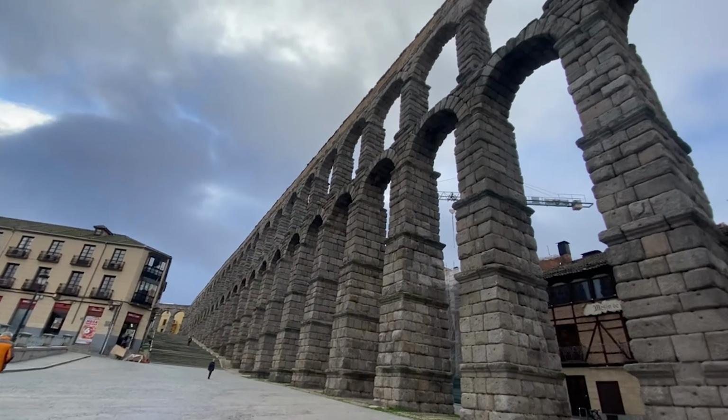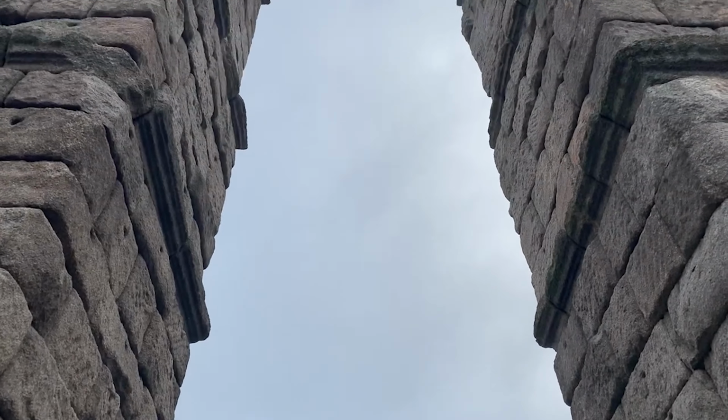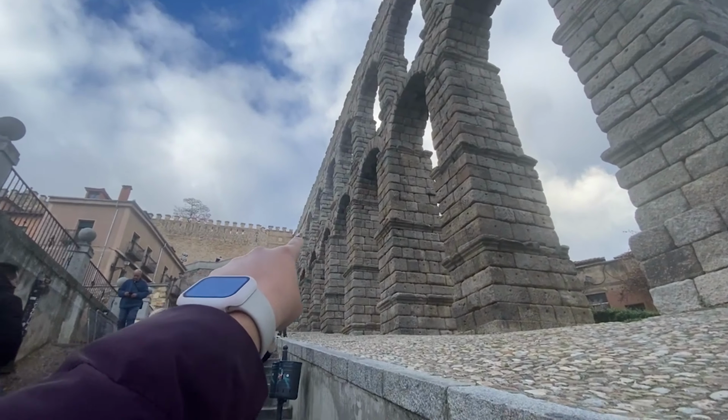Now to walk off our lunch, we visited the number one most important thing to visit in Segovia, which is the Roman Aqueduct. This is an amazing structure being made out of more than 20,400 blocks with no cement involved. Full belly. But now we're gonna climb up all these stairs to be able to look at this thing from way up there.